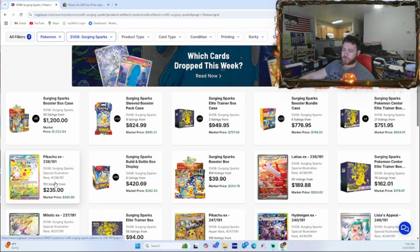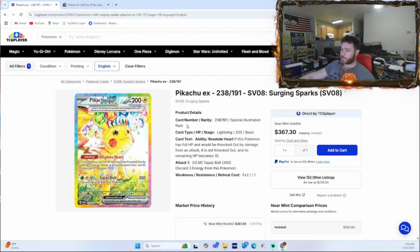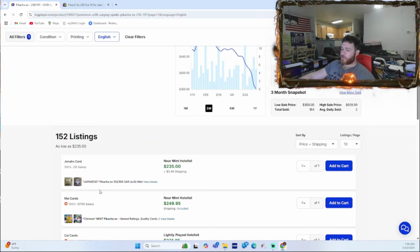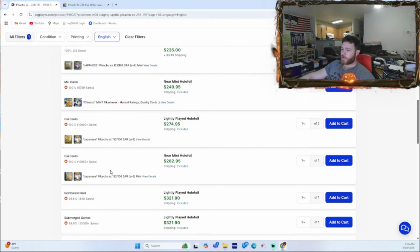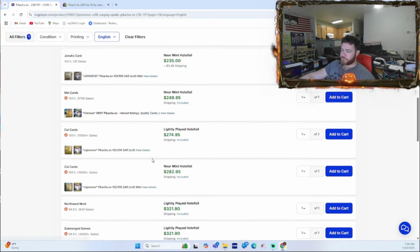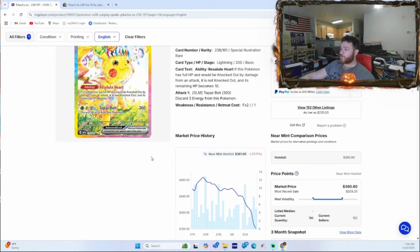Okay, so market price is $360, listings are $235. Let's check this out. Well, this card is actually on a supremely big downtrend. We have near mint Japanese at $235, and the cheapest lightly played English is $321.80, and a near mint at $325. So there's a big difference from that $350 market price, but we are on the downtrend for the market.